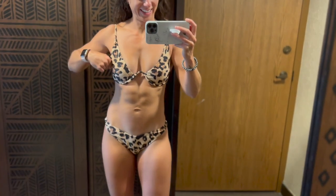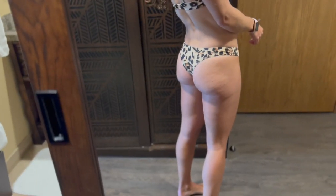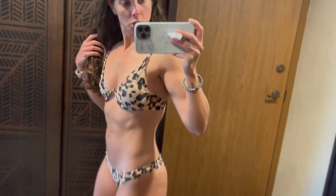This is way better. So this is the same style top as the very first one that I tried on. It has the underwire. I think, at least for me, it's very flattering. And the bottoms are super simple. Still a little on the cheeky side, but nowhere near as cheeky as the others. This is comfortable, which is important to me. I like to be comfortable. So this is one of those cute, but also functional bathing suits. So, yeah, I like this one a lot.